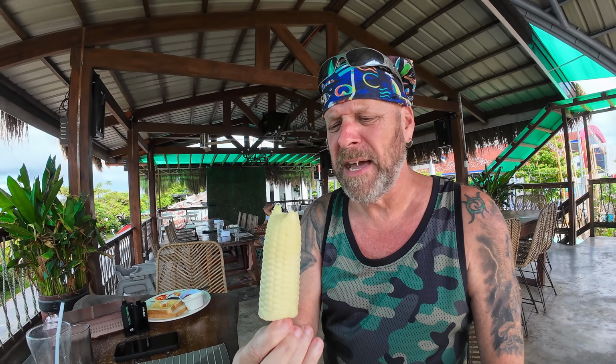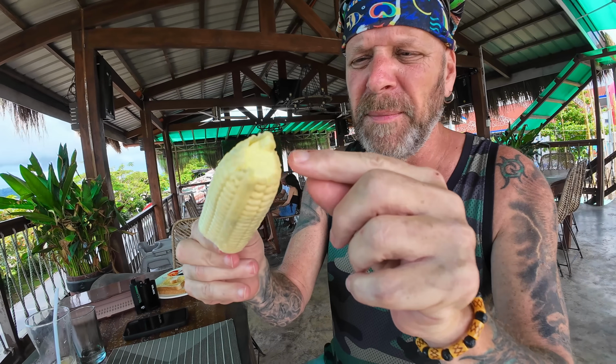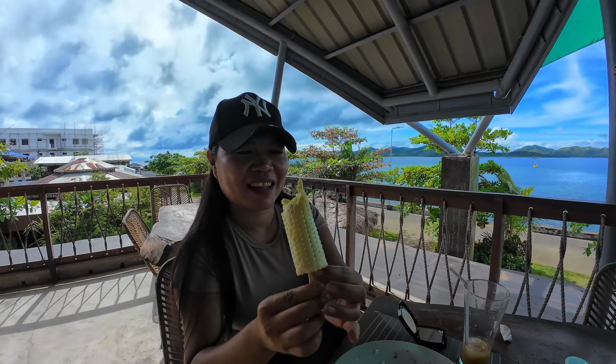The outside texture is soft, but it does taste like sweet corn for real. The inside's creamy. The outside texture is a little on the soft side. That is good. You want to try? You try it. That's too small.